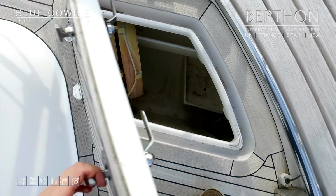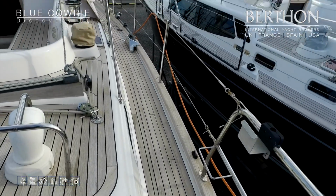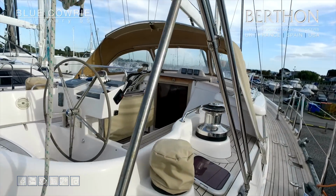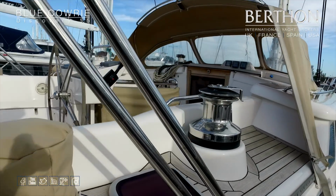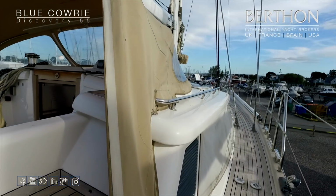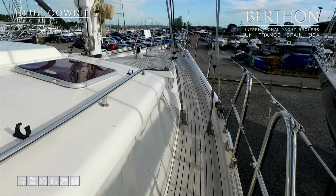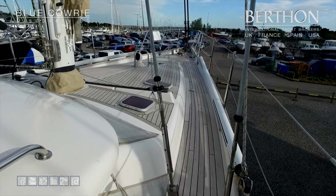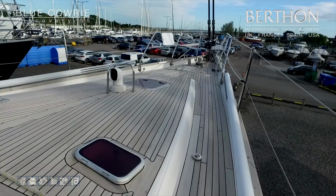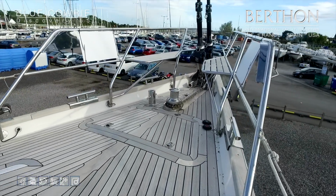There you can see one of the storage lockers. She has also cruised in a relaxed way in the Mediterranean before coming back here to Berthon to be sold. She is now in need of a pit stop in order to ready her for her next adventure. She is a very high-spec Discovery 55. She has the normal self-tacking system, and she has powered foresails on the front.